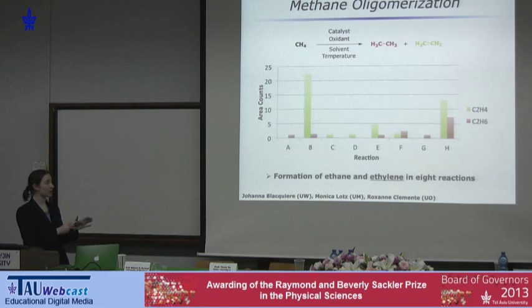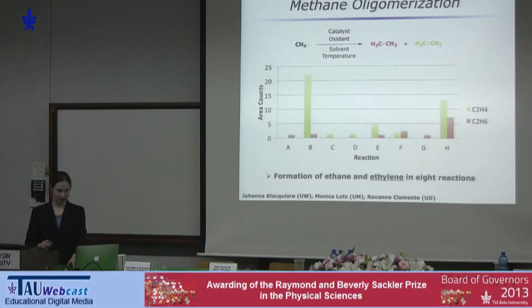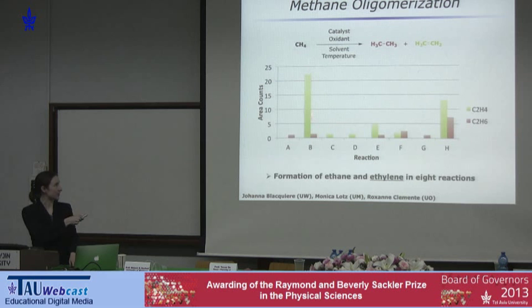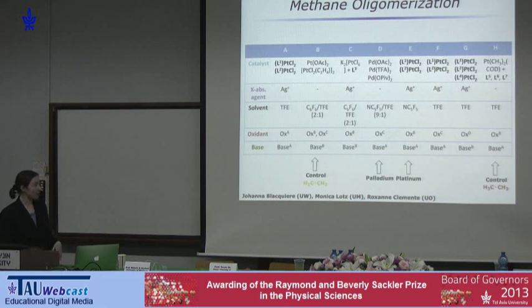Now, before you get too excited, I do want to point out that these two reactions that look the best are the controls. In this case, we had ethylene in here to begin with, and you can see there's a lot of ethylene in this reaction. And in this one, we had conditions that we knew would generate ethane. You can see there's a lot of ethane in there. But what I want to point out is that we have both palladium catalysts that are promoting these reactions, as well as platinum catalysts, so we think that both palladium and platinum can do this.